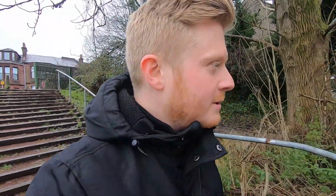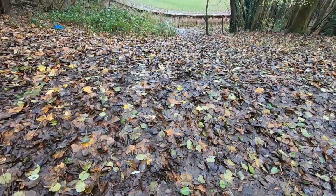Right, welcome to one of my favourite footballing sites in Scotland, Hampden Park. And yes, let me just get into the old abandoned stadium and tell you a little bit more about the history of it and why it used to be Hampden number 2.